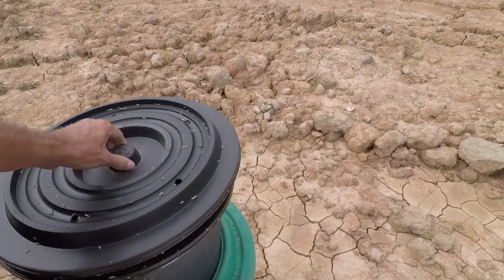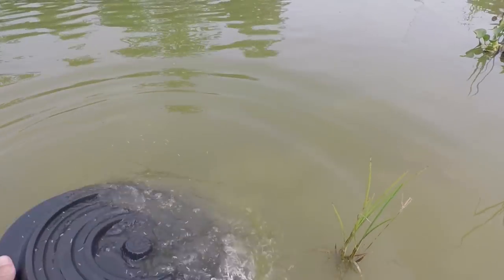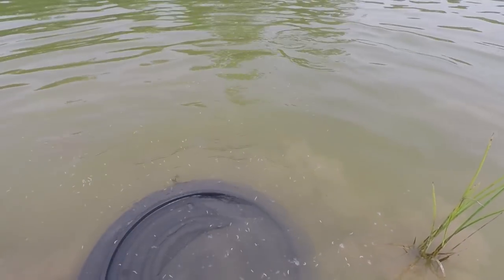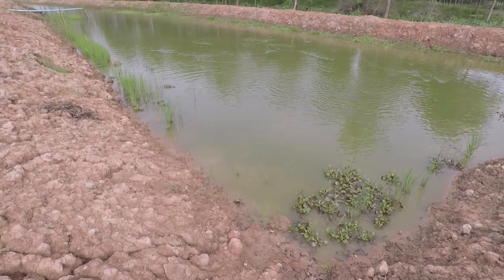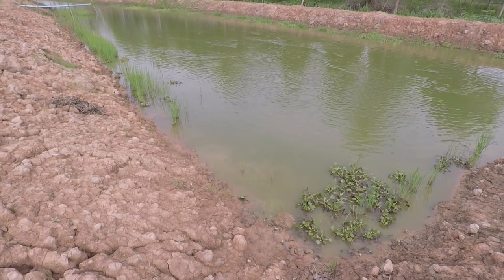So now we're going to take them down to the pond and see if we can't feed our fish with them. See if they'll eat them. Well, there's lots of maggots floating on the pond surface now, as you can see. And I don't think it's going to be long before these fish come eating. I can see the fish starting to come towards them. Here we go. I can see them just swimming underneath them.